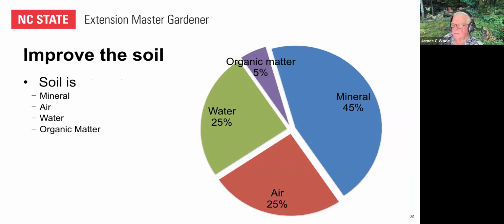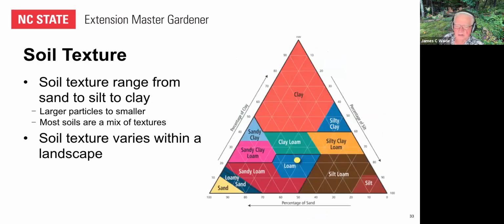Soil is typically mineral, air, water, organic matter. Organic matter is typically about 5% in ideal soil. If we looked at the texture of soil, we would say that there's sort of three components: clay, silt, and sand. We're up in that red zone somewhere with the clay and clay loam, some silty clay. The yellow dot represents an ideal soil, and that exists in very few places. I went to Iowa State University. Around Iowa, there's some pretty good soil that would fit into those categories, but not a lot of other places have that good of soil.